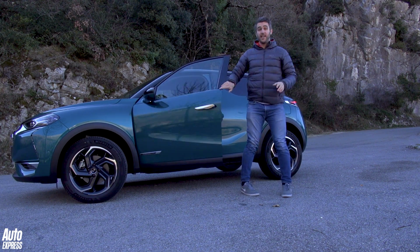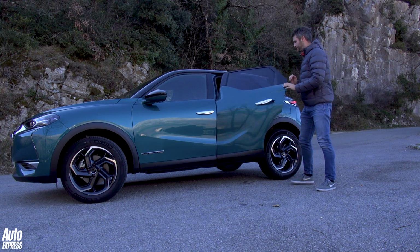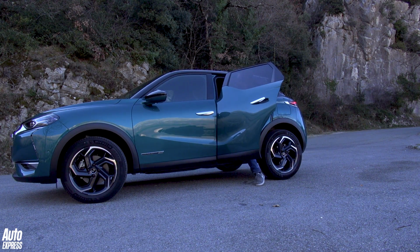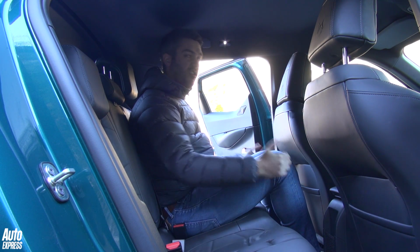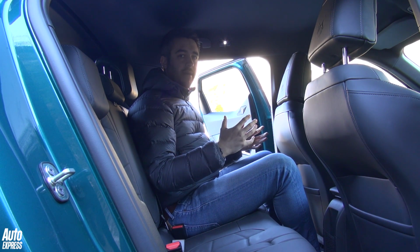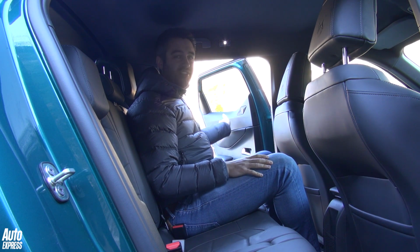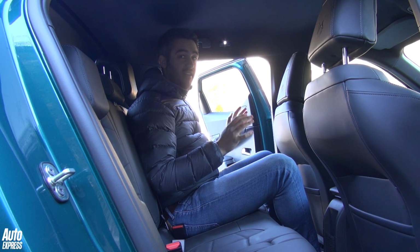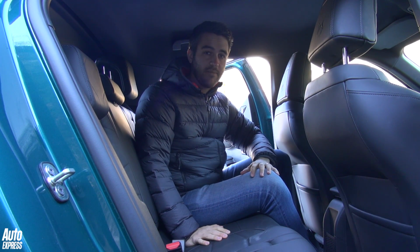Now, as we discussed earlier, space in the back isn't the best in class, but let's just take a look. So here in the back, you can see that while knee room is okay and headroom is fine, it does feel quite claustrophobic back here. This high window line makes you feel really quite hemmed in, and as you can see, the doors don't open that wide, which could prove quite tricky if fitting child seats or kids on a regular basis.